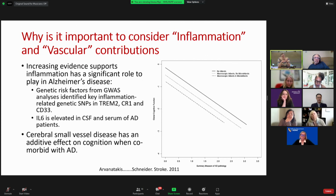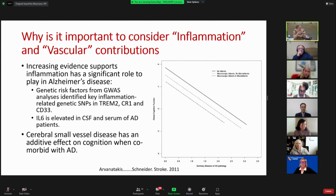First of all, a lot of the genetic risk factors for Alzheimer's disease that have been identified over the last couple of decades are actually associated with the microglial cells in the brain, which are the primary inflammatory cells. So there's a lot of genetic evidence pointing us towards inflammation having a role in the risk of developing Alzheimer's disease. And then we also already have some evidence that there are inflammatory changes that we can detect in fluids that are reflective of Alzheimer's changes.